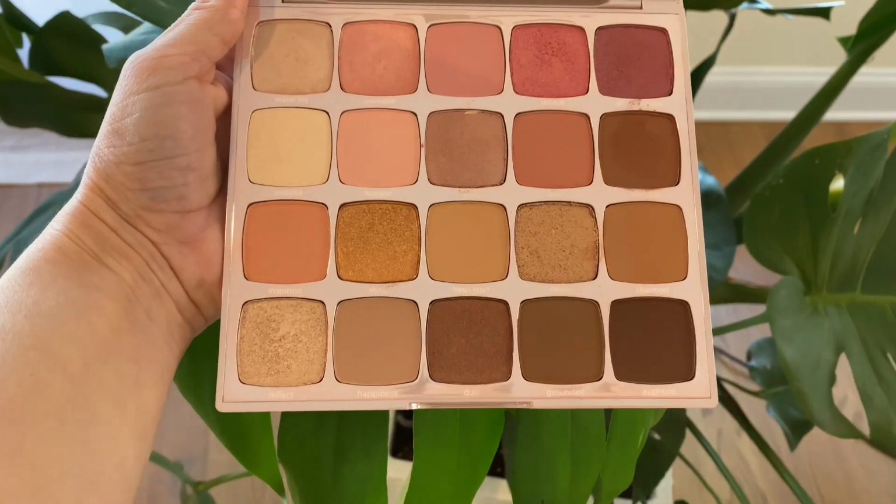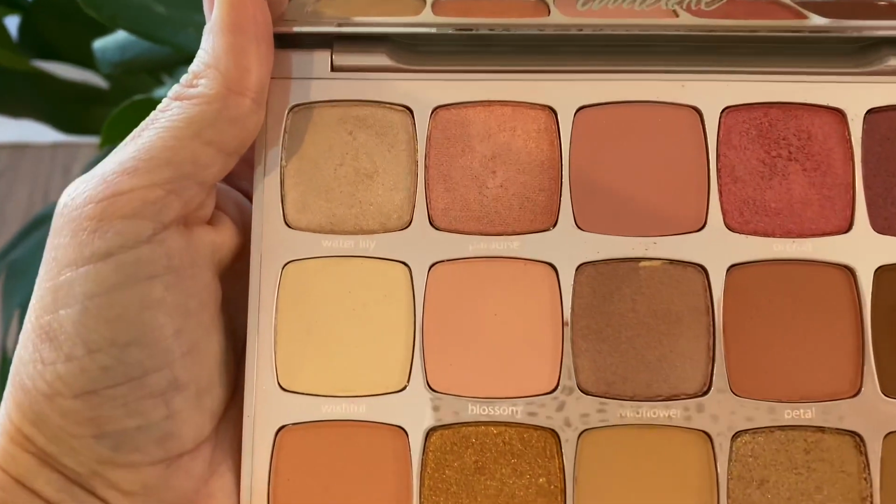This is my first Tarte eyeshadow purchase, so I don't have much to compare to, although I've heard some reviews on some of their other palettes that they weren't really great. But this I'm super impressed with. I would definitely buy another palette from them in the future. I think the quality of the shadows is really good, and just look at how gorgeous this palette is.